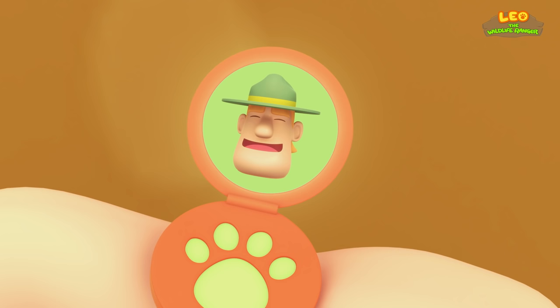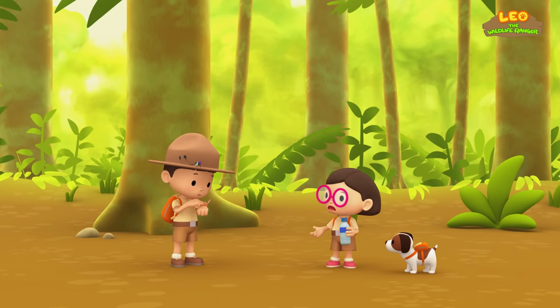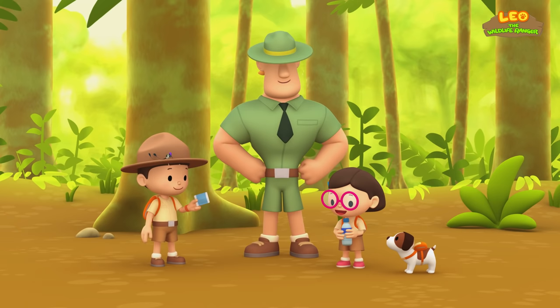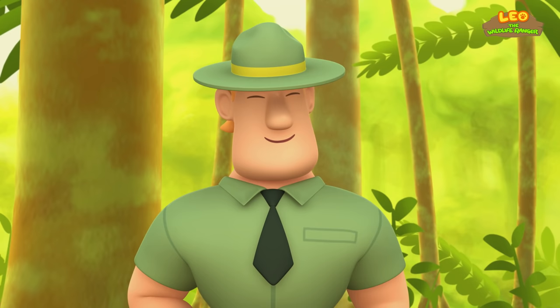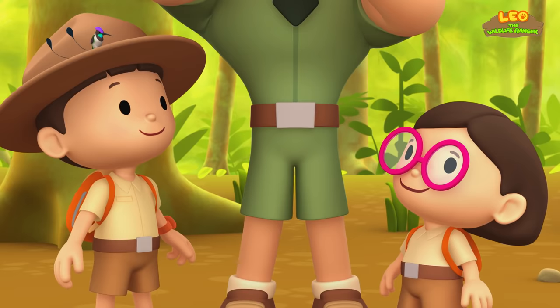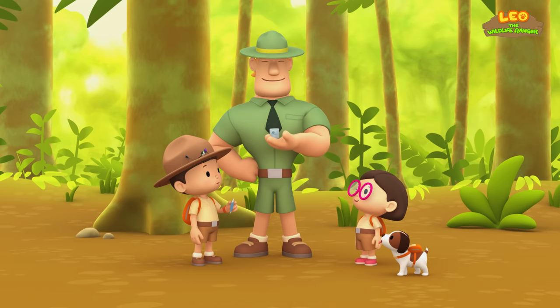Hello, Junior Rangers. The easiest way to make nectar is to dissolve some sugar in water. We have water, but where can we get sugar from? Here. Have some of my sugar. Thanks, Ranger Rocky. We can cut this bottle in half and use the bottom half to put the nectar in. Great idea, Katie. I'll take care of that. You got to be careful with scissors. There. I'll leave the rest to you, Junior Rangers.